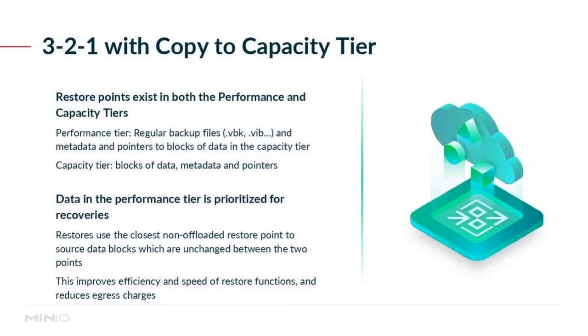Now, when Veeam goes to do a restore, we have the intelligence to check the performance tier first to see what data already exists there. So we're not going to go out to MinIO and pull back all of the data for a particular backup, right? We're going to check first to see if we have any blocks that match the patterns that are off in MinIO. That way we pull back as little data as possible off MinIO. So we're going to restore as much as we can off of that near on-site fast performance tier. So it's a balance of both. We're going to be able to use what we have locally as well as pull what we need from MinIO.